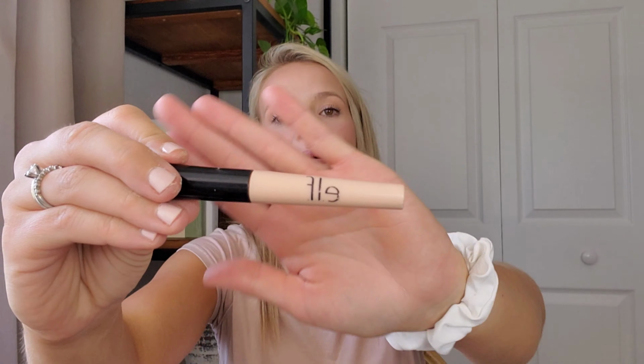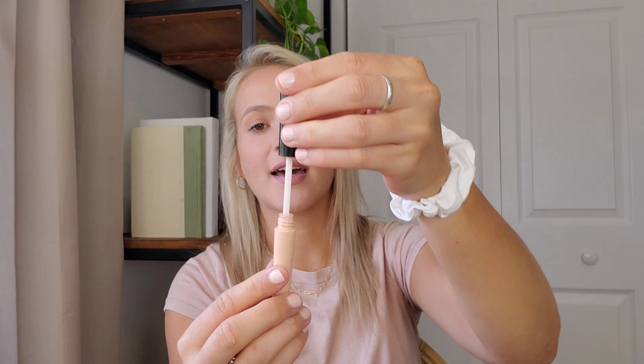So eyeshadow primer, I love the e.l.f. Dollar Primer. It is literally the best primer ever. It comes in a little doe foot applicator. This one is in the nude shade, so it looks pretty nude. And once you blend it in, it kind of disappears, but it really provides a great foundation or a base for your shadows. Makes your eyeshadows stay on all night. I've never had an issue with it creasing, and for $1, you really can't go wrong.